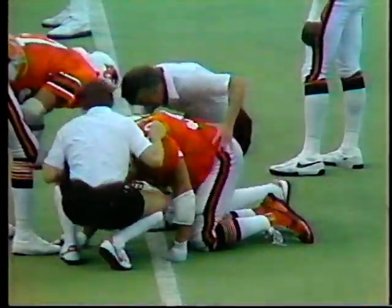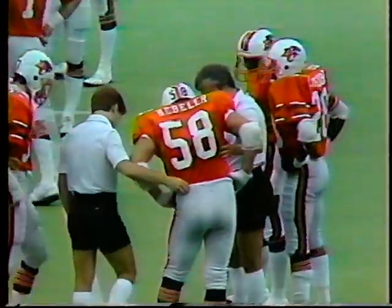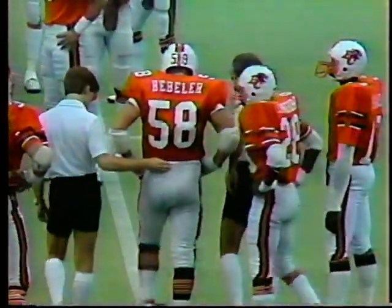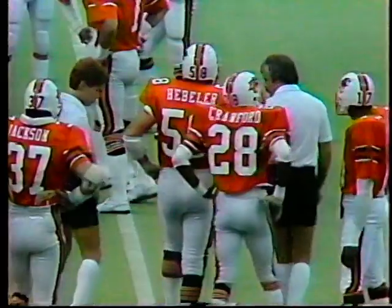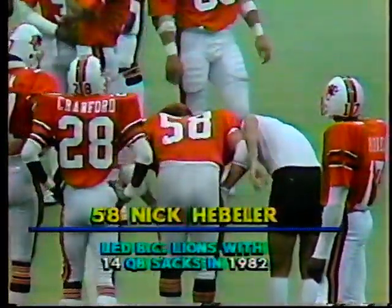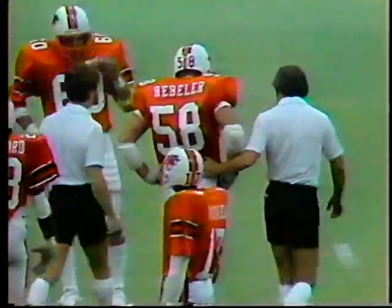Nick Hebler shaken up on the play. Hebler, of course, was a training camp holdout this year. Agreed to return to the club just before the first game. Suited up against the Toronto Argonauts. A year ago, Hebler was injured, suffering a back injury, and missed a number of games. Yesterday at practice, he had his right knee taped rather heavily as well.